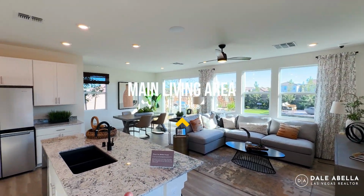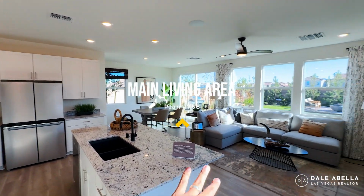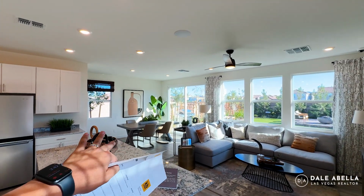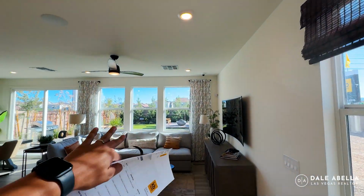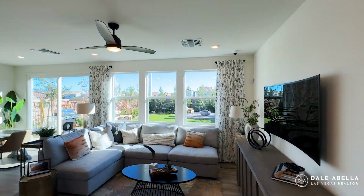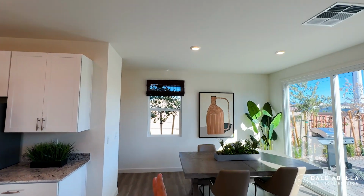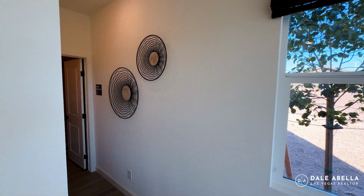Now, this is going to be the main living area, you guys. Okay, so kitchen, living room, and dining room. One thing that I love about this so far is you're going to have windows all throughout right here. So a lot of light inside the home, you guys. Okay. And then you'll also have your powder room tucked away on the side over there. Okay.